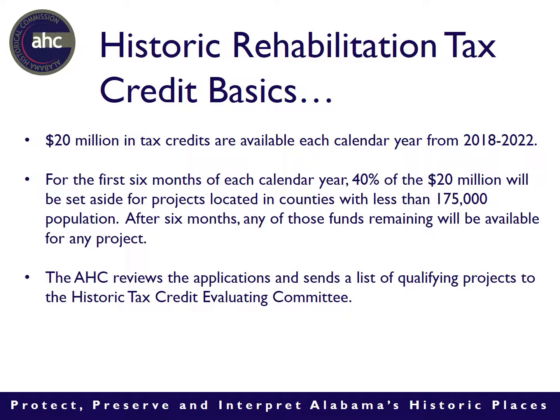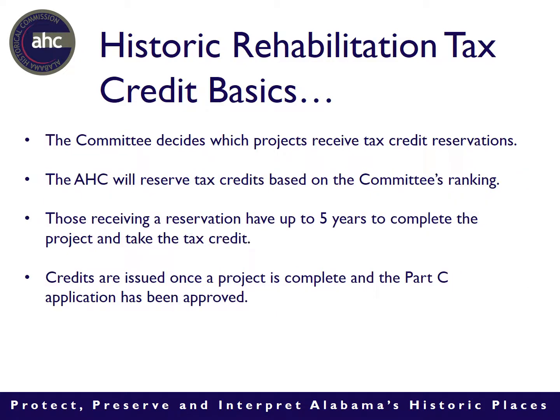The Alabama Historical Commission reviews all the applications in our office first to ensure completeness and general qualifications for the program, and then all qualifying projects are presented to the Historic Tax Credit Evaluating Committee. The Historic Tax Credit Evaluating Committee is made up of the appointed heads of several government agencies as well as 4 legislators, and we'll get into who all of these people are later and what they're going to be looking at. They determine the order and rank of qualifying projects based on criteria that we're going to talk about, and they score the projects based on these criteria questions, and then the Commission reserves credits for those projects based on that ranking.